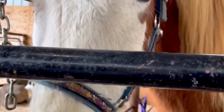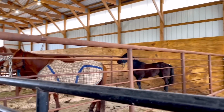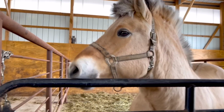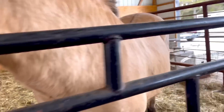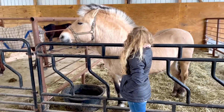Then we saw this really cute paint, had a really pretty blue eye, super sweet. It's really fun seeing all the horses. But then look at this, a fjord stallion. He was so precious and so cute. Super rare to find a horse like this at an auction, so it kind of makes you wonder, because they are more of an exotic, rare, expensive breed because they're not as easy to find, but he was a little love bug.